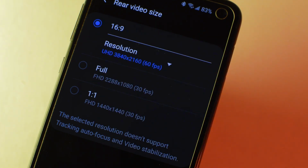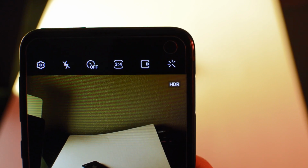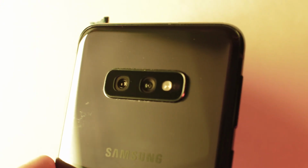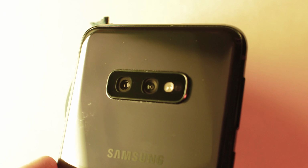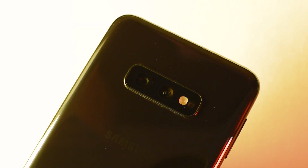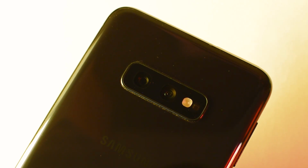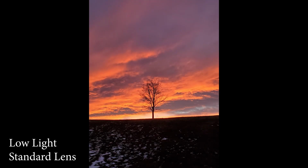Photos on the S10e sport accurate color and fantastic HDR capabilities by today's standards. While the sensor size might be smaller than today's huge 108 megapixel sensors found in the S21 Ultra, they still hold up well and prove to be reliable in a large variety of shooting conditions. Here are a few examples of the camera's performance in various lighting conditions.